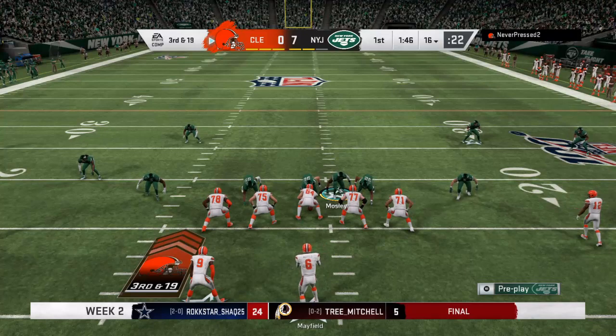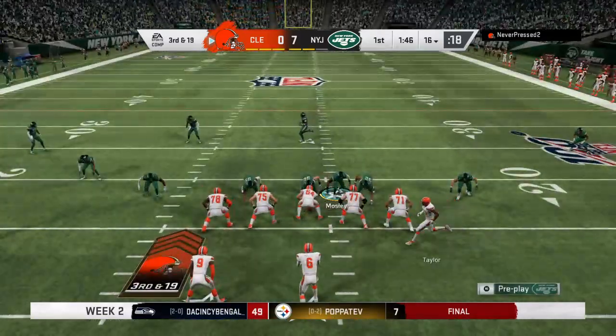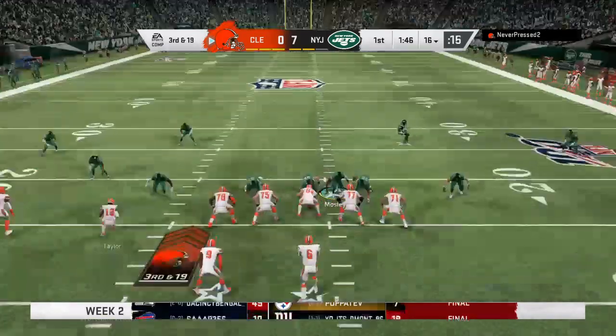Alert, alert, alert, alert. Yeah, let's get that ball, dude. Let's get that ball. Hurry, hurry. Here it comes, here it comes.